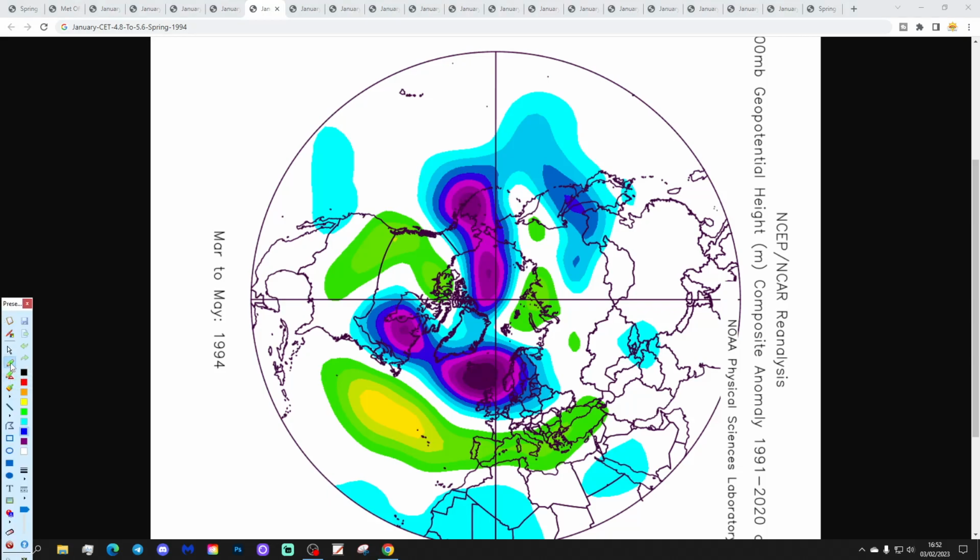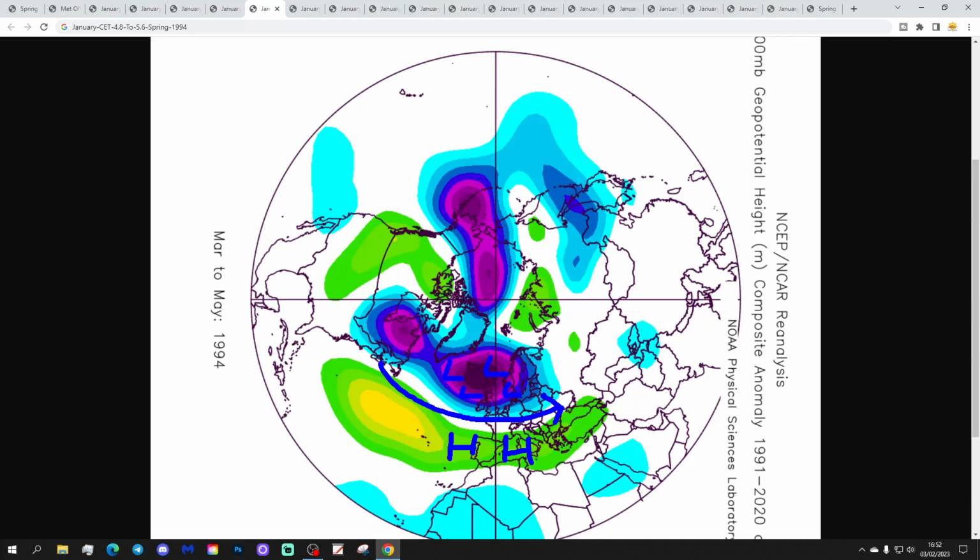Then we've got a spring of 1994. So this one is quite unsettled, with below average heights over to the north of the country, above average heights down to the south. So this is a very Atlantic-driven spring, often quite unsettled. It does have a few cold snaps in there as well, especially around Easter, which I think is in early April, if memory serves correct, of 1994.